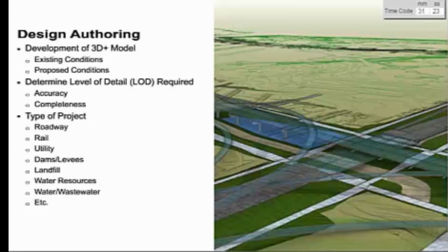Say you have a utility relocation project. You'll need to find out how many and what types of utilities are in the project area. If there are high-risk utilities near proposed structures, borings might be a better source of information than ground-penetrating radar. Also, if clash detection analysis is to be performed on the design, then all utility information needs to cover the area of the proposed clash detection area.